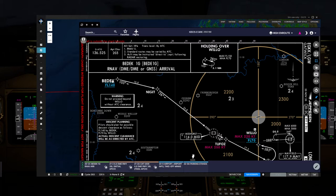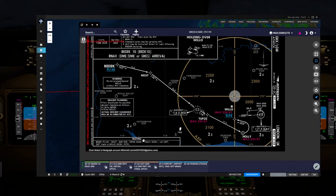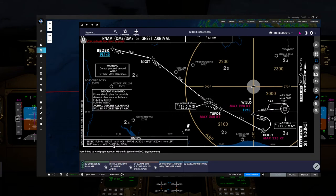All right, so we've got to cross Biedrich. Let's see first if they give us any instructions. They sure do down here. So I'll try to keep this to where you can see it. Again, this is the Biedrich 1 Golf arrival, and this is the chart valid from 20 November 2020, on 20-2C page of the JEP.